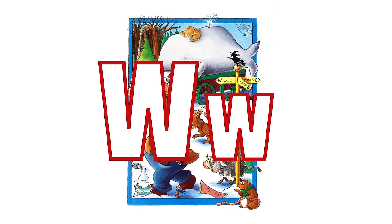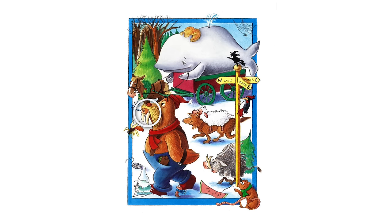The letter W. Wally Walrus walks westward and whistles, while Wendy Whale wheels a wagon into the woods. Down at the bottom is a watermelon. What's a watermelon doing in the snow?